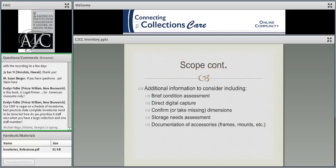Now, something I've neglected to put on the slide here is whether or not you will barcode. And that is a very big question, too big for today's webinar, maybe a topic for a webinar in the future. You may also want to confirm your tombstone information about the object. Of course, here the line between an inventory project and a catalog project begins to get fuzzy.